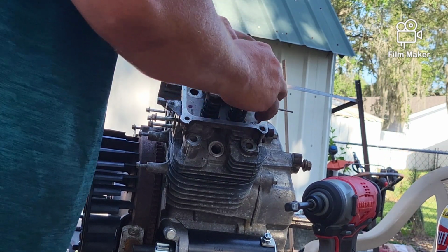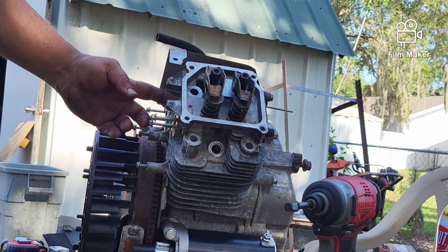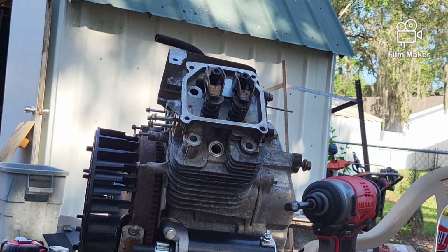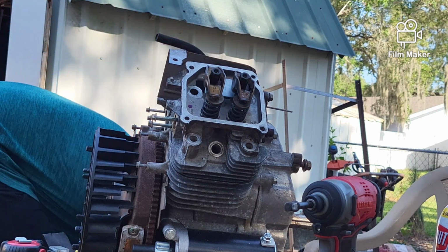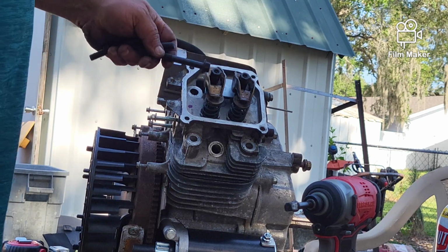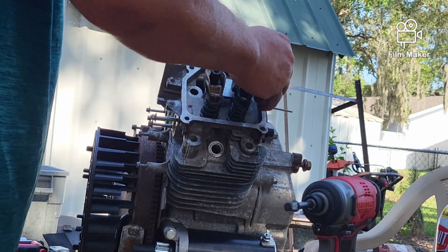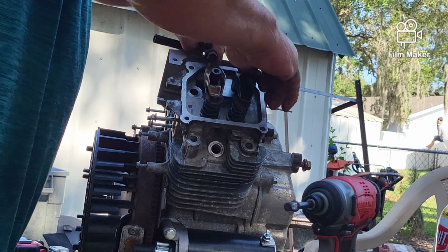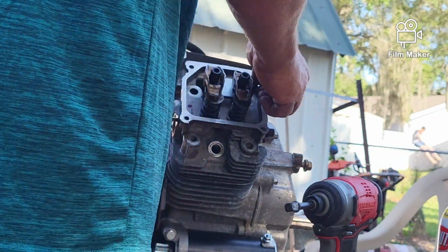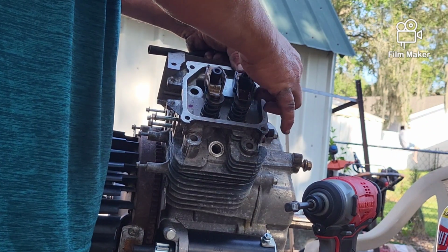The reason that I put them in before I crank down on this is because now with the push rods in place, there'll be a little bit of space there, but it gave me the ability to lift it up. And now when I torque those down, everything will be in place. I will again loosen these and put the proper lash, but I like to know that things go back the way they came apart, before I change the settings.